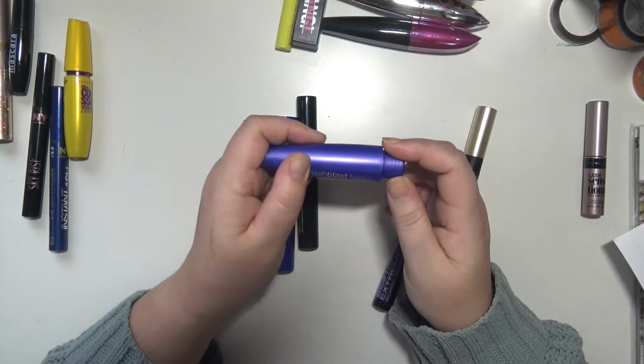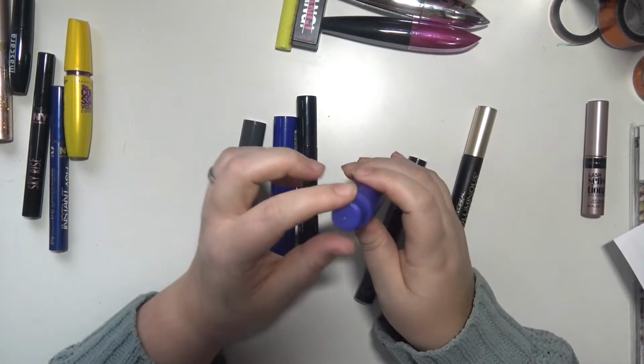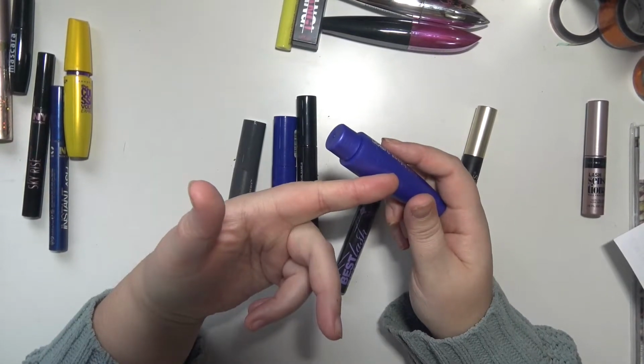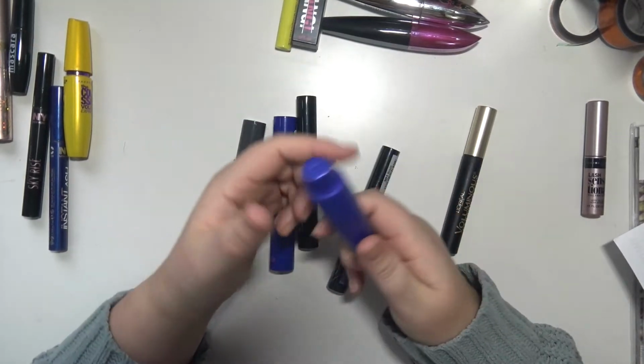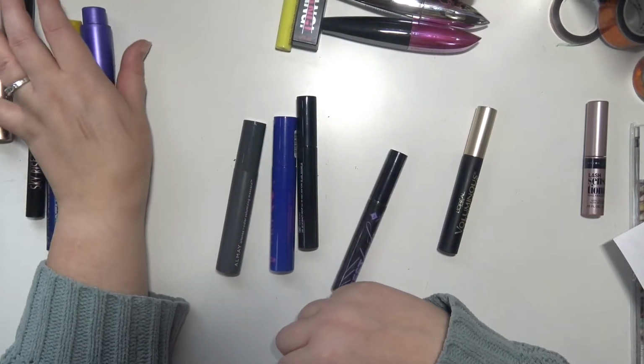I think I'm also going to pass on this Lash Blast Fusion from Covergirl. This is one of the ones where the wand comes separately and you unscrew the top and then you put the wand in. And then it just stays like that. Obviously I haven't used this yet because the top is still on. But I think I'm going to pass this along.